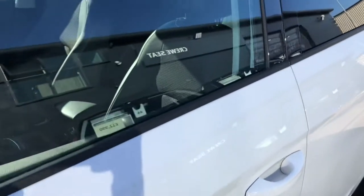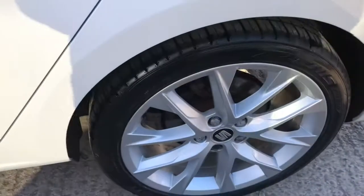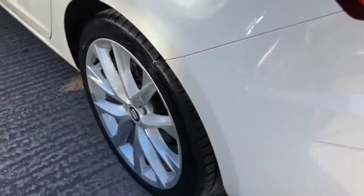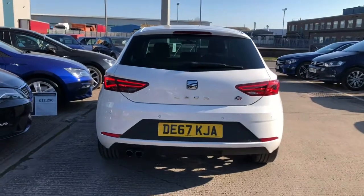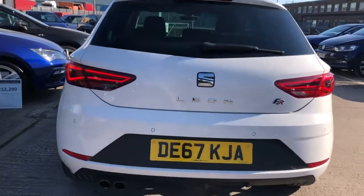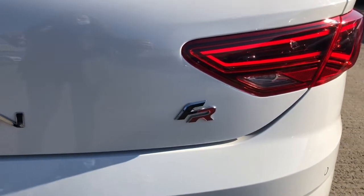on the side mirrors. The vehicle is finished in Nevada White, one of our metallic paints, and it does come with the Convenience Pack Plus, as well as the twin exhaust pipes on the rear. As you can see there, we've got the FR detailing on the rear, as well as the Leon lettering in the silver and chrome detailing.